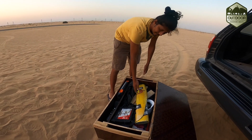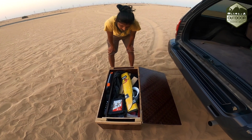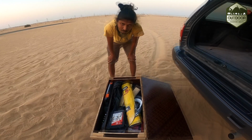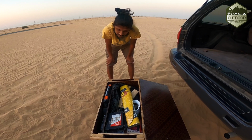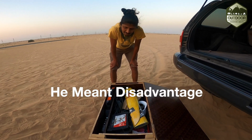If I'm going to put them inside, I will never be able to find them unless I take everything out. The next thing is, the disadvantage of this box is it's a bit heavy, so I need support to unload it. So I cannot do it alone. So that's the only disadvantage I find in this box.